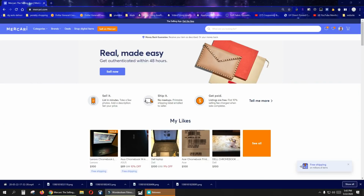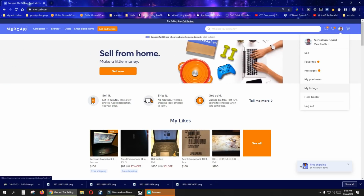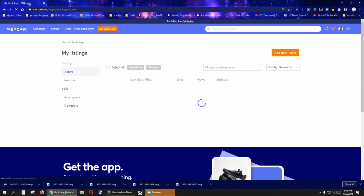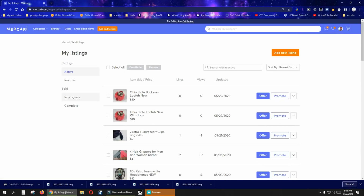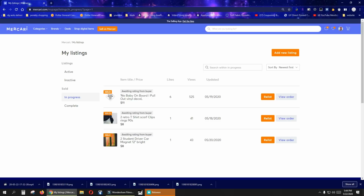So I'm now going to show you how easy it is to relist the product. So Mercari asks that you don't make multiple listings for each product, but you don't want to keep having to create a new listing every time something sells. So click your profile picture again. You go to My Listings, and you'll see your active, inactive items, and then in progress is what I'm going to click on right now, or complete, just because I haven't relisted these for this purpose.